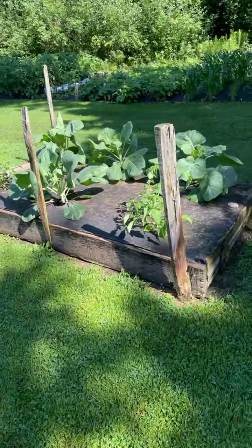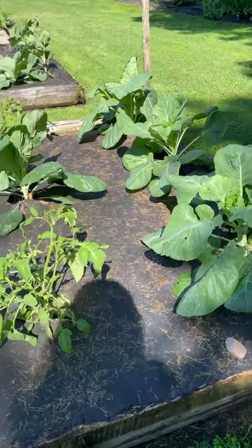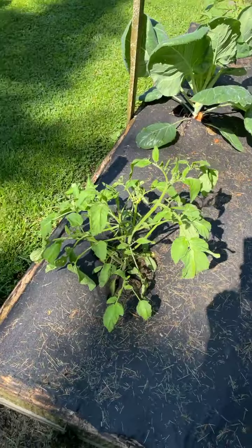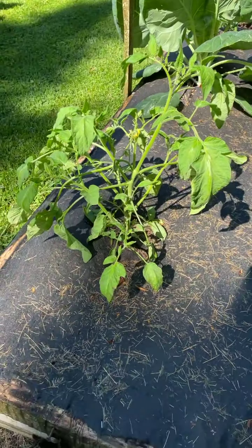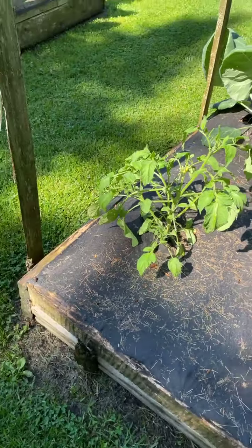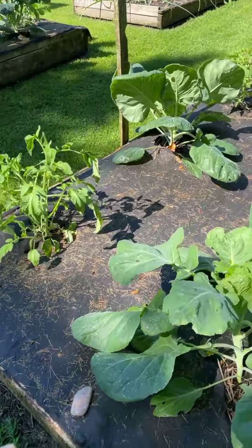Now over here, it's pretty bad. I try to remember where I plant things. This is a bush tomato plant. It looks a lot different than the other tomato plants. I'm actually super curious to see what happens with it. They call it a bush tomato. I've never grown a bush tomato in my life.